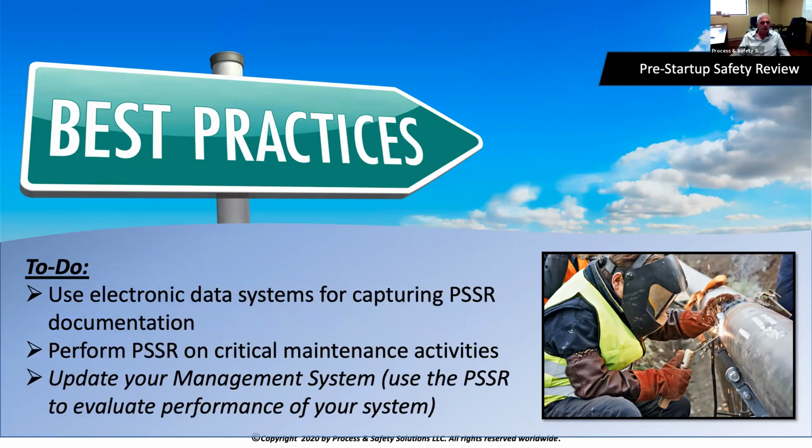Also, use electronic data systems for capturing PSSR documentation. I have seen PSSRs that have been 50 to 60 pages long, and going through that whole process becomes difficult. So if you make it electronic and make it easier, then it becomes a much less laborious process to conduct that PSSR, and it's more likely that it's going to get done.